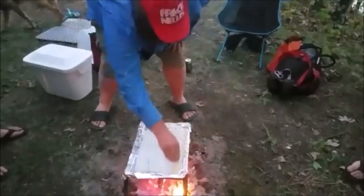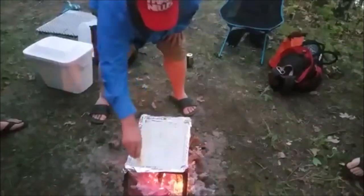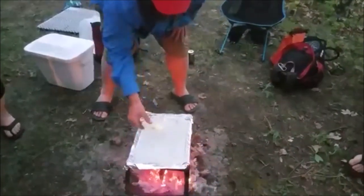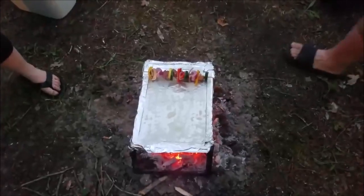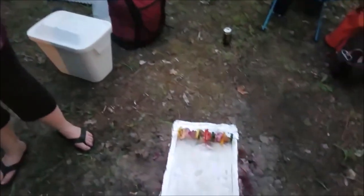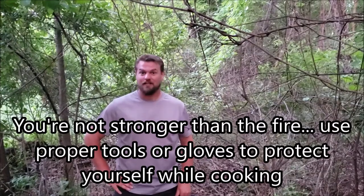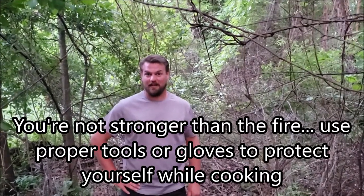Now, the only way to start cooking kebabs is with a solid layer of butter. It's true. Slice the bacon into, like, half. I mean, like, I'd rather fold it on. Oh, yeah. Tip: you are not stronger than fire. Use tools and gloves when handling food over a campfire.